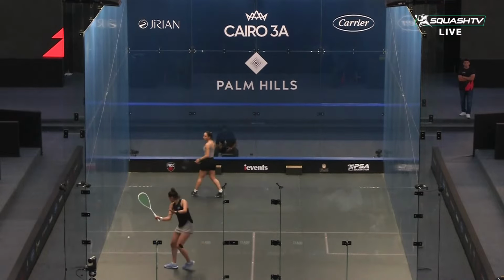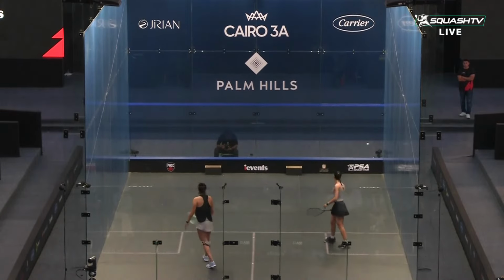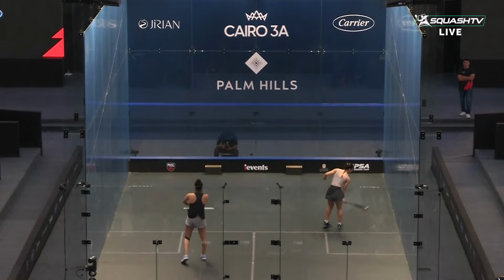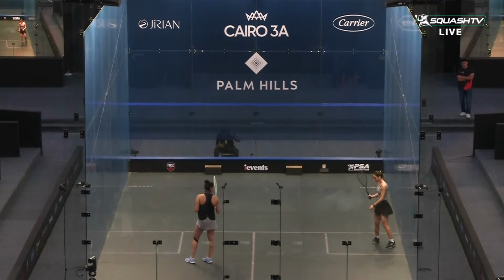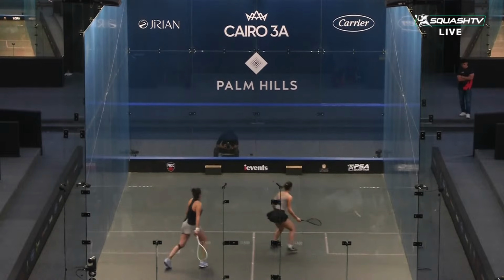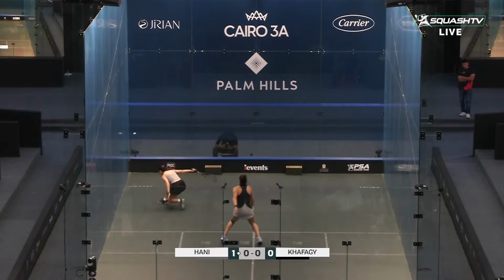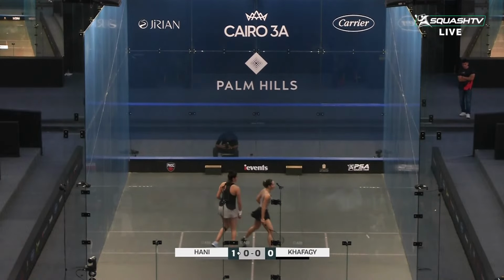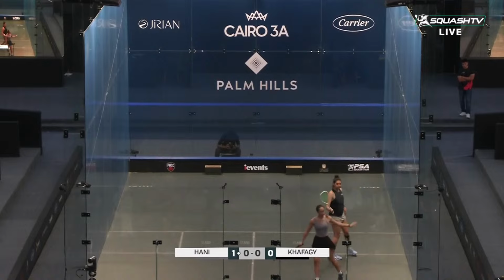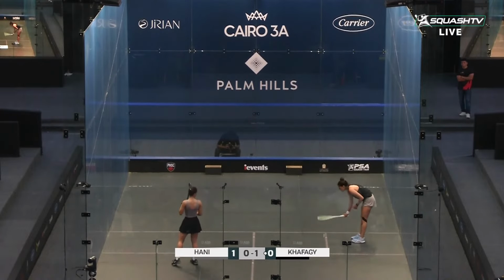Hany leads 1 game to love. Level. So, 1 game to love for Habiba Hany. Just missing on the hold there. She had a good look down the line, but just caught the side wall. And Khafagy whipped that cross-court past her.